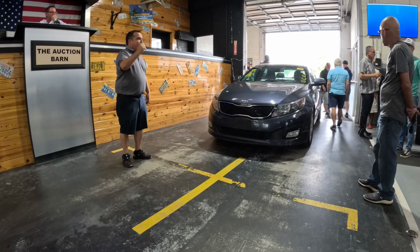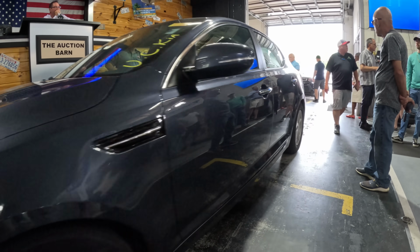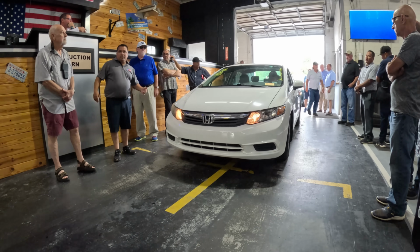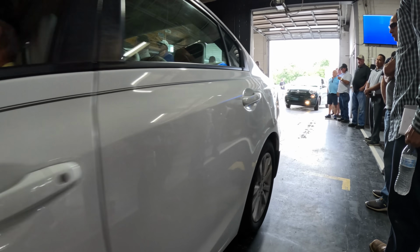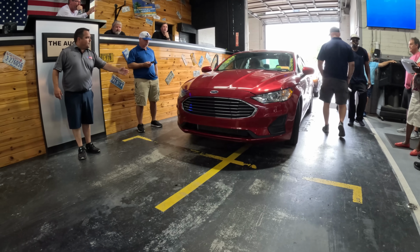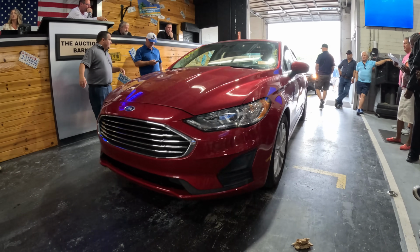All right, price time. So the 2015 Optima had 139,000 miles on it. It brought $5,000 in lane, and it was put on an if. The 2012 Honda Civic had 157,000 miles. It brought $8,600 in lane, and it sold. The 2020 Fusion had 34,000 miles. It brought $19,700 in lane, and it sold.